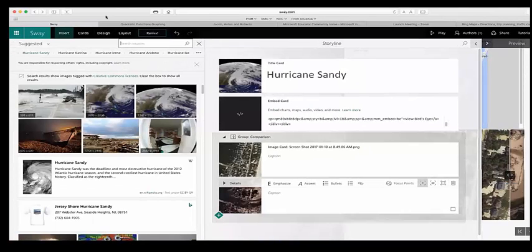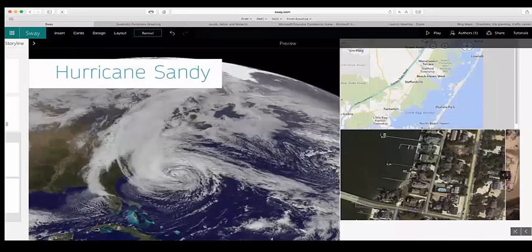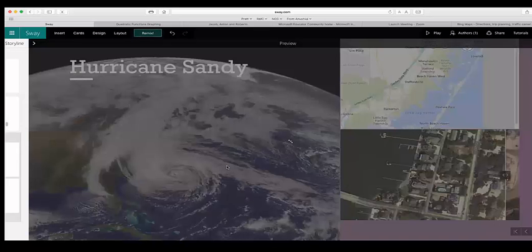Okay. So now let's say I actually don't like how this is looking. I say, you know what, I don't really like how this style looks. I don't like the color. I'm going to hit this remix button and see what this looks like. Okay, so now I have a purple background, and see how the font changed and everything. I can change it again.